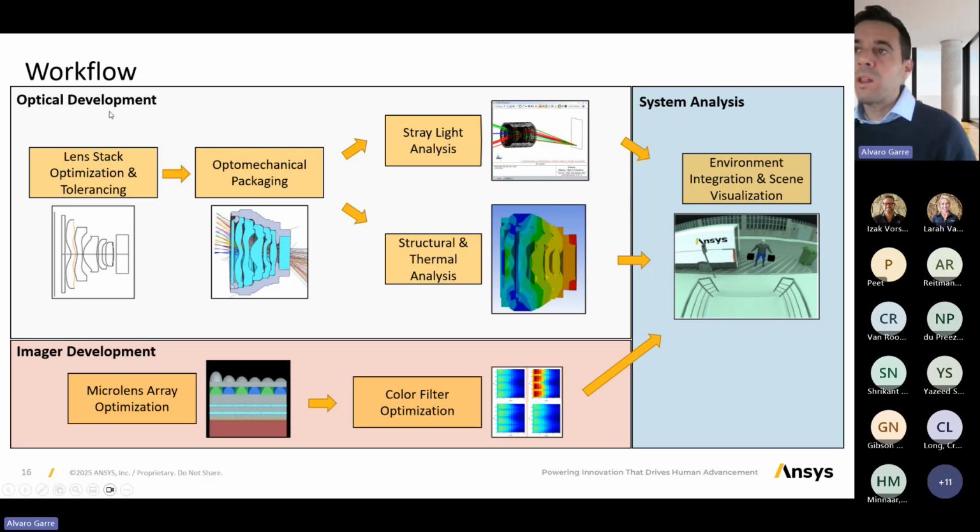So let's start with the optical development, which is the macro optics design. You can do, for example, things like lens stack optimization and tolerancing. So to design your lenses, to put all of these lenses together, then you can do some optomechanical packaging to add some mechanics into your optics, and also do some ray tracing to understand how the rays are going through your optical system. Then later you can do some stray light analysis. This is to understand if you are going to get some unexpected results, unexpected aberrations in your system. So you need to adapt your optical system to avoid these aberrations. And you can do as well some structural and thermal analysis to understand if this is going to affect negatively your optical system.